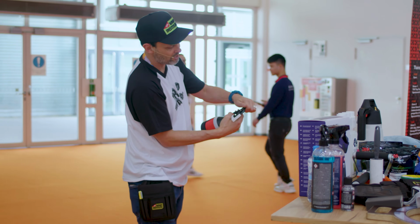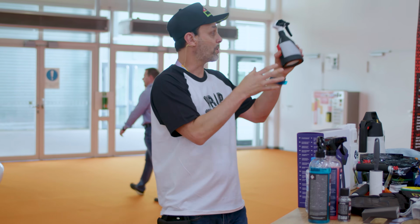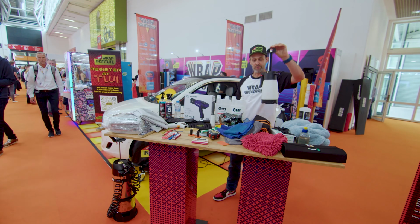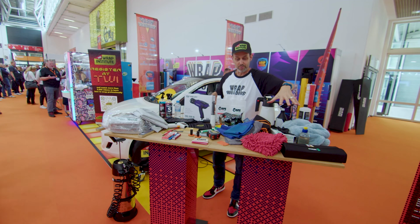So once I get that going, I can kind of turn it. I can spray at this angle, I can spray at this angle, and I got the right soap and water, which is great. And Icon actually has a pressurized sprayer as well. So these are the tools that I use for prepping the car. So prepping the car is really important.